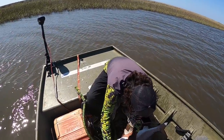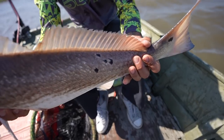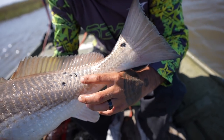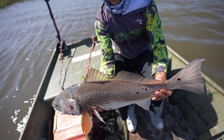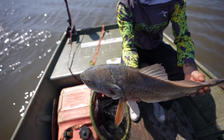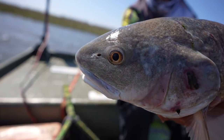You're just talking about sight casting, dude. That was a sight cast. Oh, man. So is it just kind of random, like the marks that they have? This guy's got four. How many do you got? 4, 5, 6, 7, 8 dots. That's very rare. Really? More dots is more rare. He's injured and he probably got into a fight with another fish. Bigger fish probably tried to attack him.